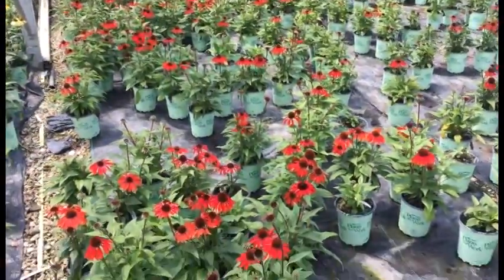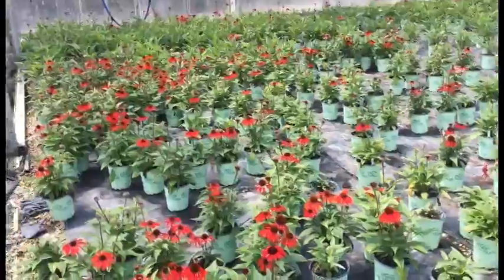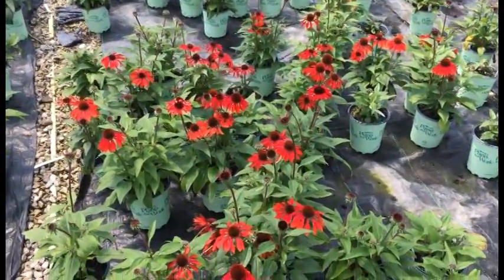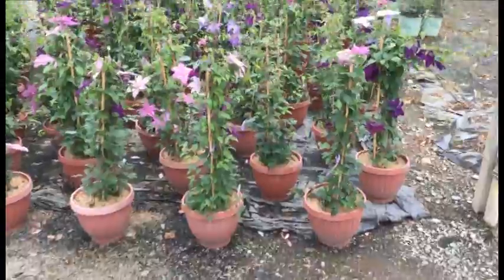Okay, take a look at these Echinacea Sombrero Sangrita. Starting to show some holes in here because we're selling them, and we really should be. You guys should be buying these things right now. They look awesome, showing that fiery red color, and there's a whole lot of buds on here, so you're going to get a whole lot of flowers, and they last a nice amount of time as well.